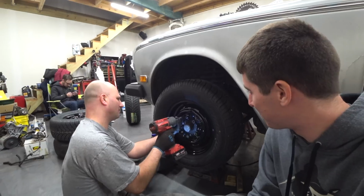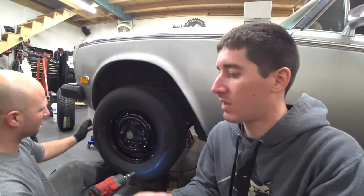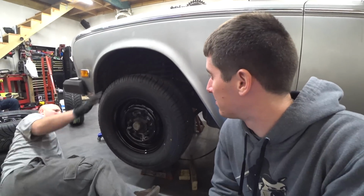All right. This is gonna look good. These are 1.5 inches wider than the old tires. Just 3/4 per side. Yeah, that's not terrible. Does it poke that much? It looks like a lot of tire, but it's kind of cool.